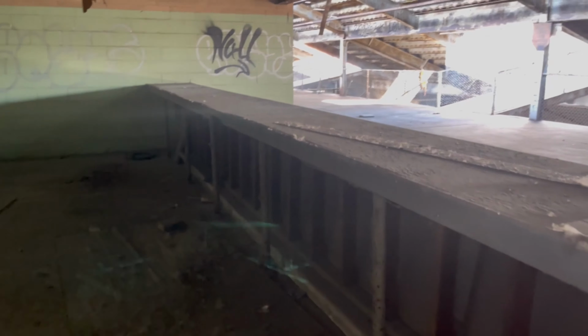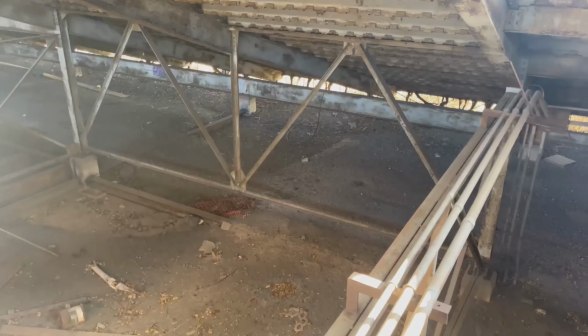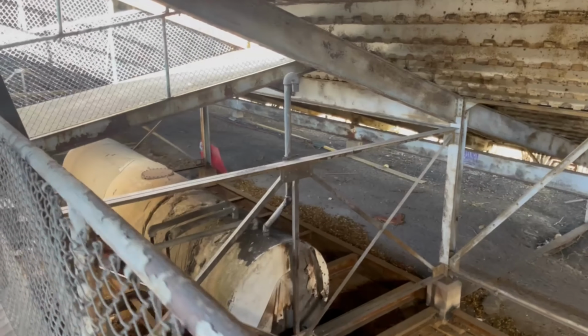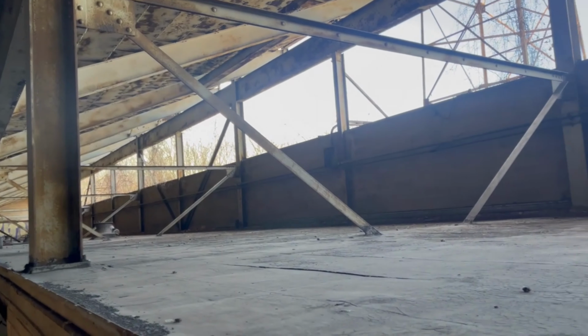Another concession spot, which is pretty sweet. This is the underneath of the bleachers. Surprised nobody crossed these and graffitied up there. Is that a challenge? Yes, it's a challenge for somebody who's a graffiti artist. I want to see what's up here. I don't think the fans were ever supposed to be up here. Not really anything up there.